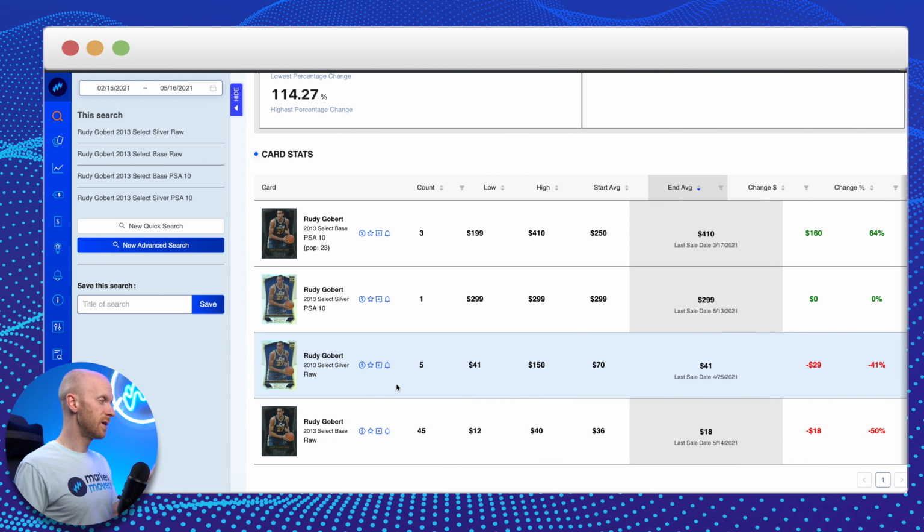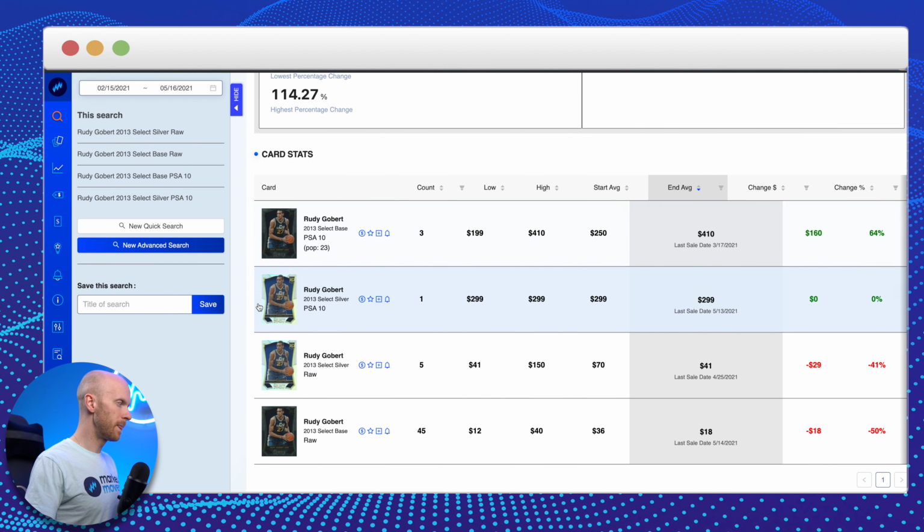And the interesting thing here is Gobert doesn't have a Prism rookie card. He doesn't have a Prism card. This is it. Pretty much this is it. He's got this and another Select one, which I think they're called Selections or something. But this is pretty much it.